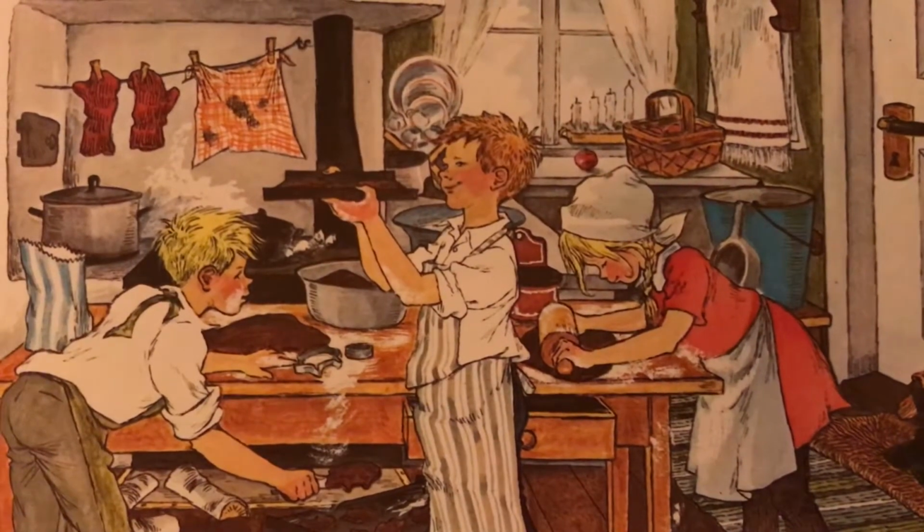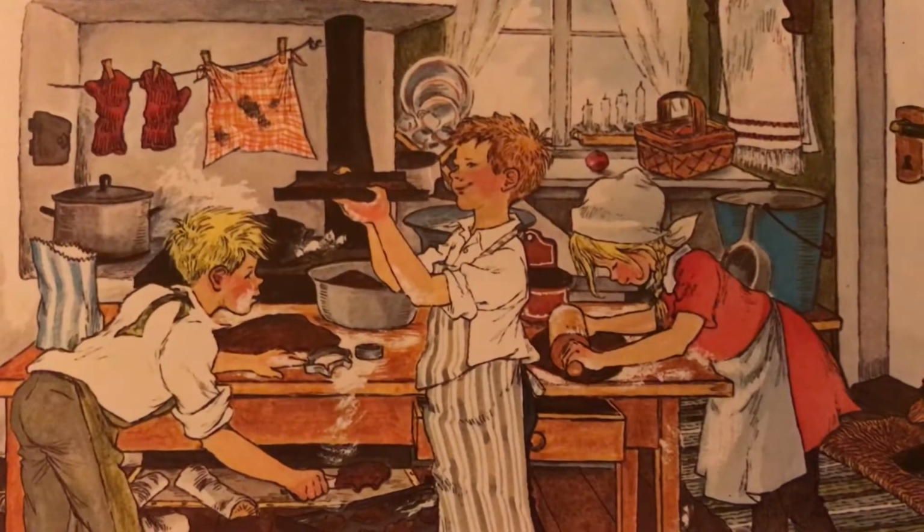Last year, Mother let us make gingerbread shapes three days before Christmas. You could smell them all over Bullerby. I like this kind of cooking smell, said Lars. He made 19 gingerbread pigs, and I made 14, and Pip 11. We made hearts and stars too.